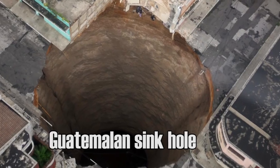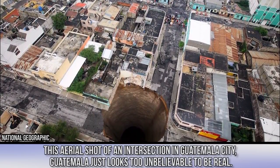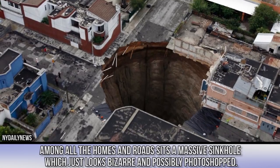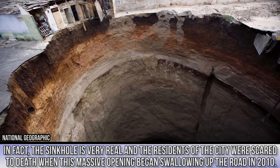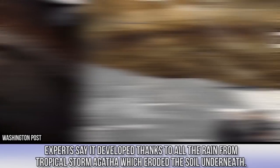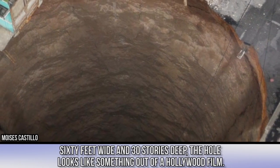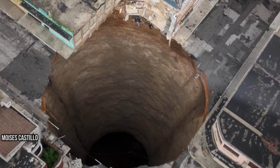Guatemalan sinkhole. This aerial shot of an intersection in Guatemala City, Guatemala, looks too unbelievable to be real. Among all the homes and roads sits a massive sinkhole which just looks bizarre and possibly photoshopped. In fact, the sinkhole is very real, and the residents of the city were scared to death when this massive opening began swallowing up the road in 2010. Experts say it developed thanks to all the rain from the tropical storm Agatha, which eroded the soil underneath. 60 feet wide and 30 stories deep, the hole looks like something out of a Hollywood film.